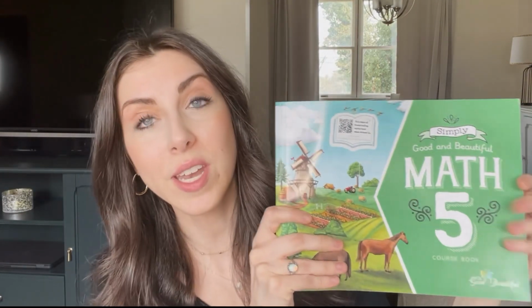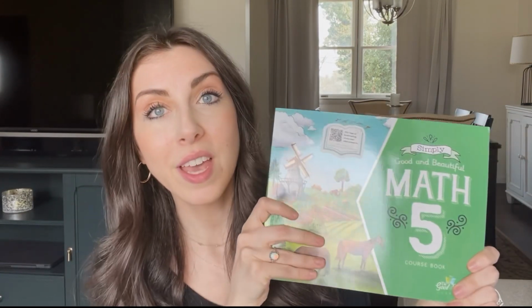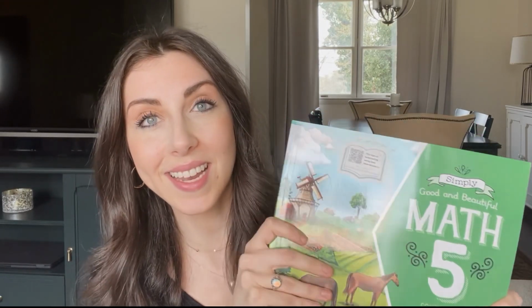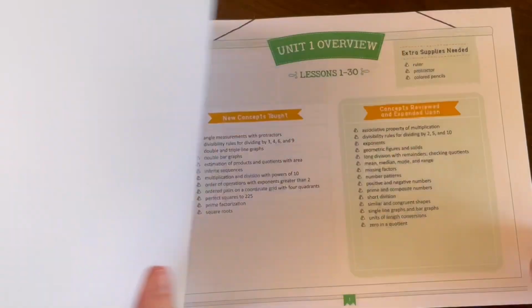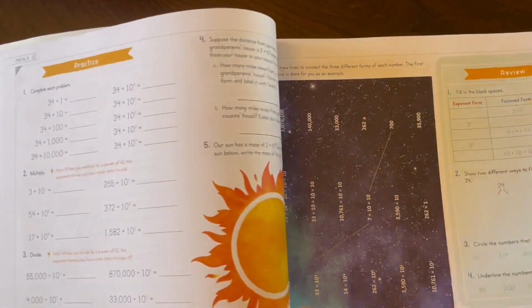Okay, next for math, we have The Good and the Beautiful Math 5. She is excited to do this math. She's a little bit leery because there's online videos. That's the instruction. Whereas she's never had that before. So she's a little bit like, I don't know, but I think she's going to like it, because I've seen some of the sample videos.